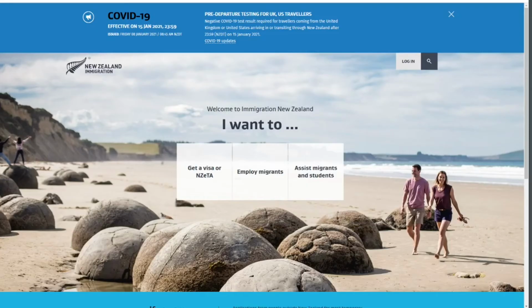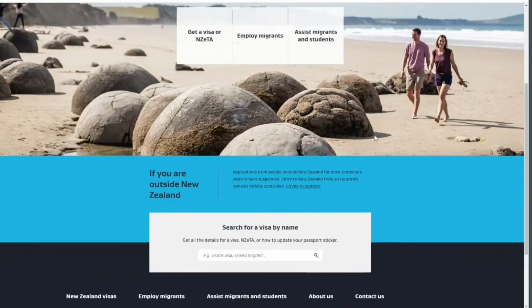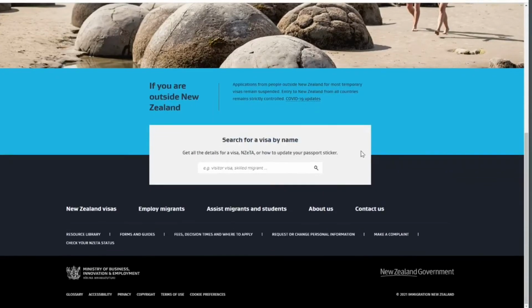So what is useful on the Immigration New Zealand website? There are some very useful tools there, so let's have a look. Okay, so this is the Immigration New Zealand website, www.immigration.govt.nz, the official website. The most useful part that we often use is here to find fees, decision times, where to apply.